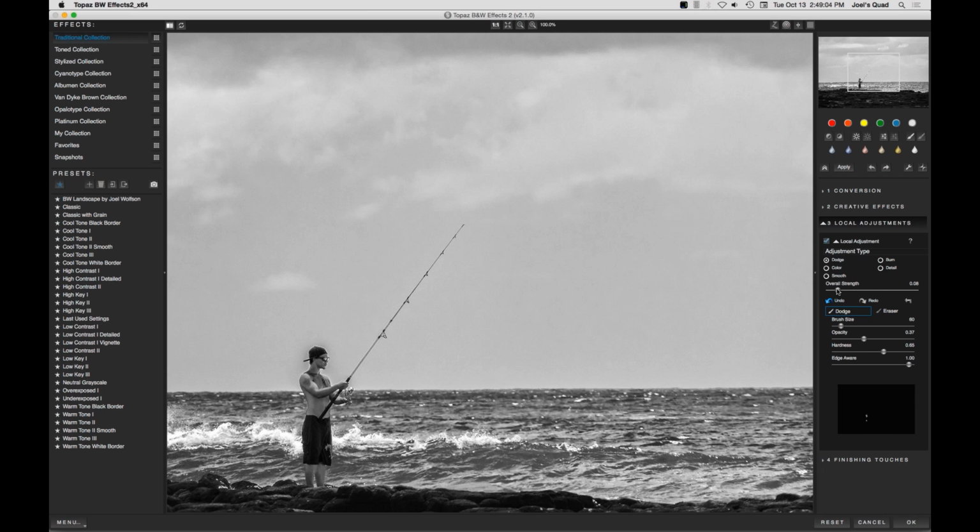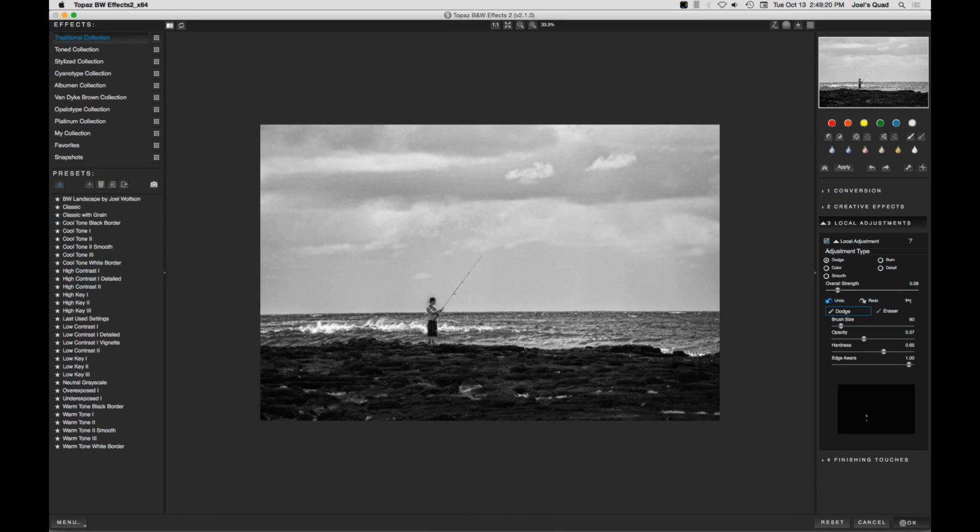So there's our before and after the whole image, but you can also use just this checkbox to see the before and after of his skin. So all we did was lighten him up just a little bit. And let's take one quick look at our overall again. And voila, there we go.